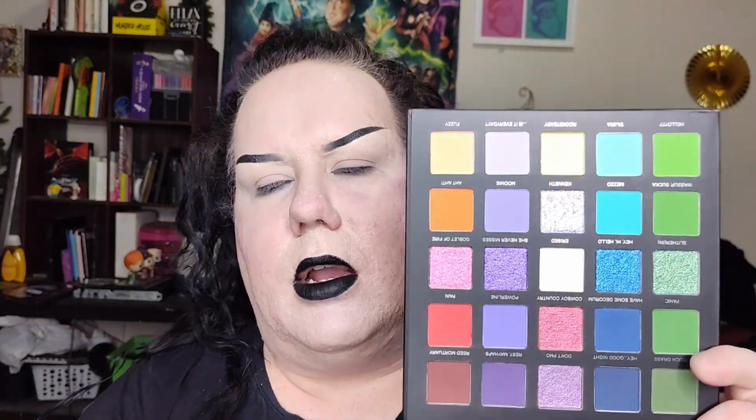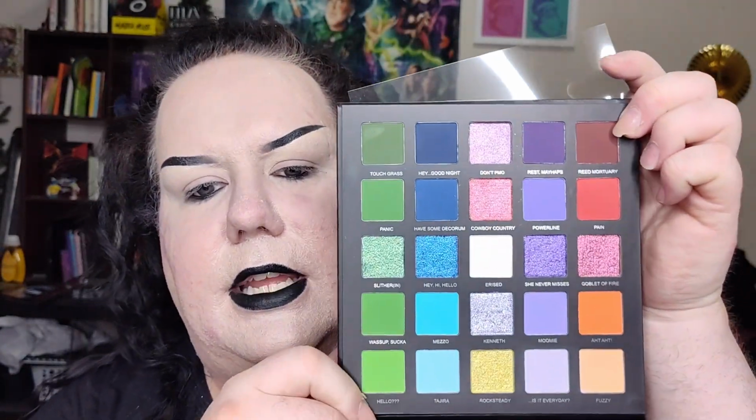So you've got a big old mirror. I'm not going to show you this. This is what the palette looks like. Sorry, it is upside down. I'm sure everybody has already seen this.